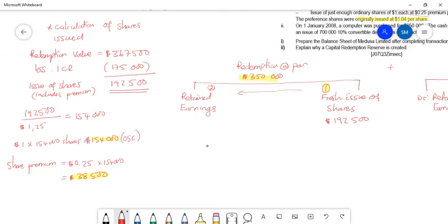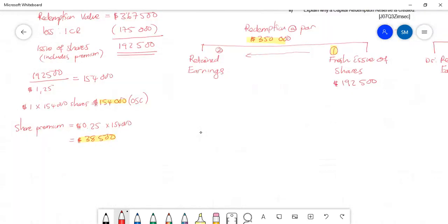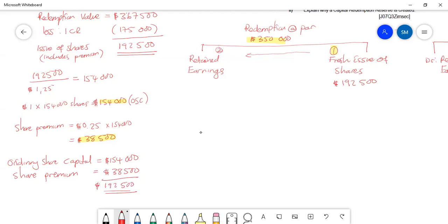So I hope it's making sense so far. I can just do another breakdown: ordinary share capital, 154,000, and then our share premium, 38,500. Does that make sense? The total should give you 192,500, which is this one. Is it making sense?